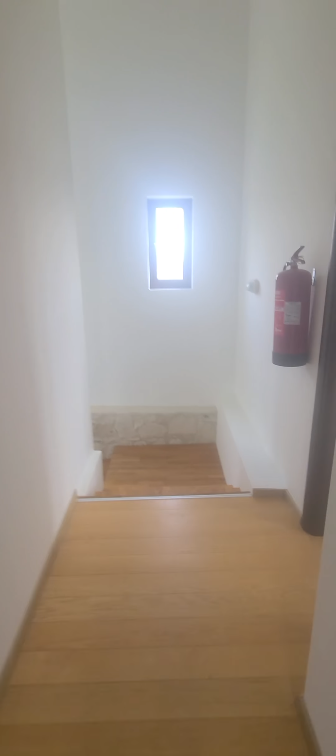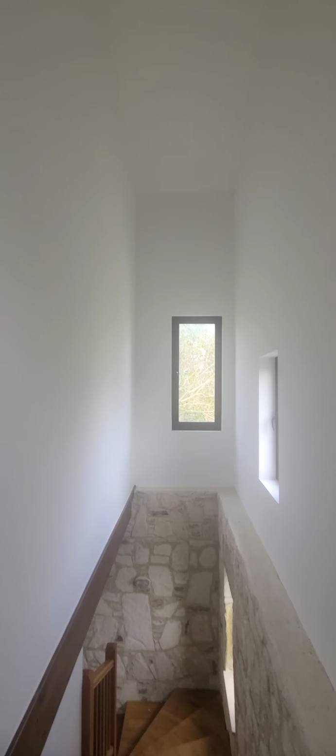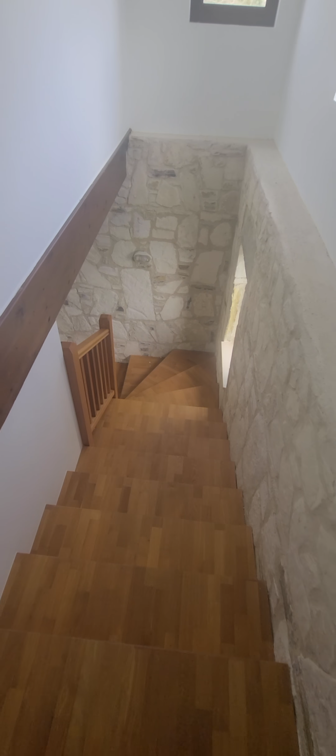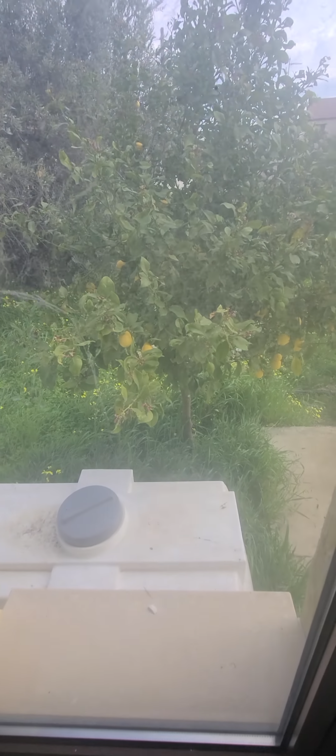Beautiful. Beautiful. Looking into the hallway. Nice light there. Lemon tree.